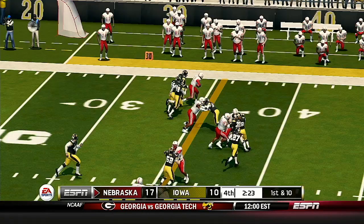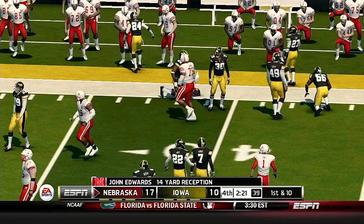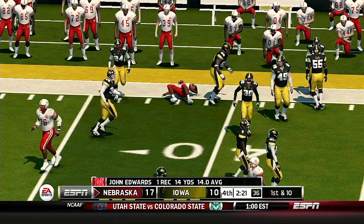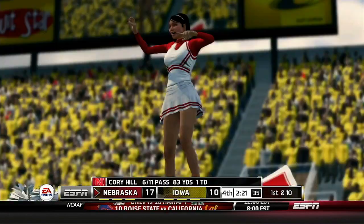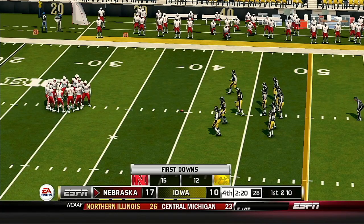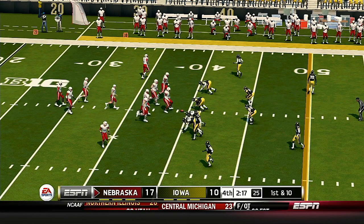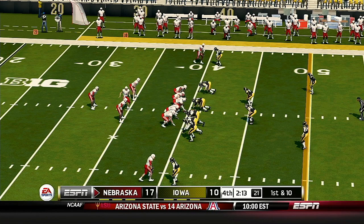Zips it to the back. And they make the stop, the 39-yard line. That's good for a gain of 14 yards. We've got a first and 10. Ball on their own 39. A little more than 2 minutes to go in the fourth quarter.